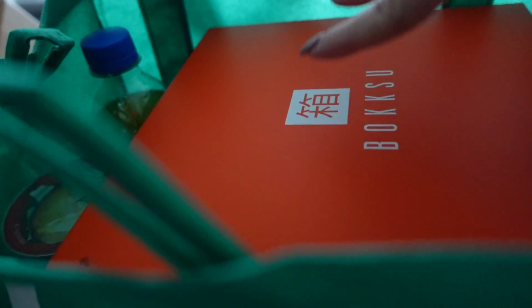Hey guys, so I am about to head down to have the picnic. Desserts are packed away safely, and I'm also going to bring some Japanese snacks from Boxu. We got Pringles and drinks too.